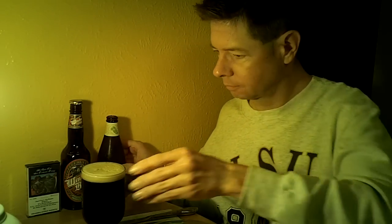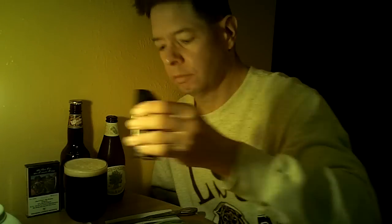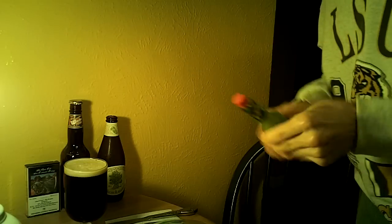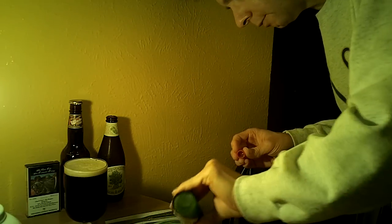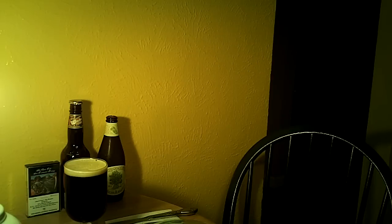Let's go with the smell test. Not picking up a whole lot except water. Put some black pepper on this. Also, I think I need to get some Tabasco jalapeno sauce. That should be nice to put on there. All right. Just clean water, maybe a little bit of spice. Let's see if it comes out as I drink it.